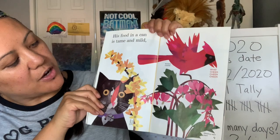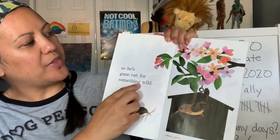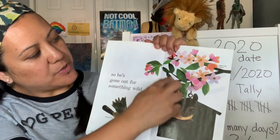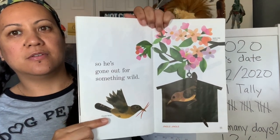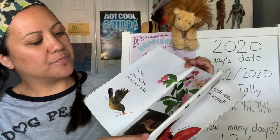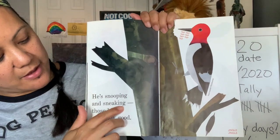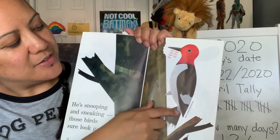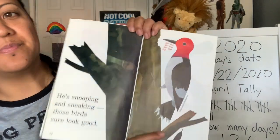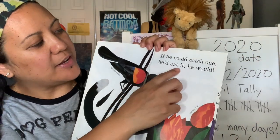It says, what? Cheer, cheer, cheer. So he's gone out for something wild. Here's an apple tree branch, and here is a house wren, actually the two house wrens. Tap, tap, tap, tap, tap. What do you think this bird is? It is a red-headed woodpecker.